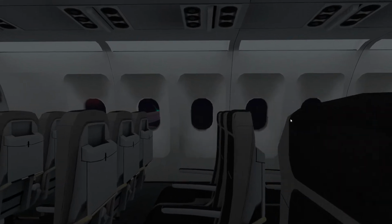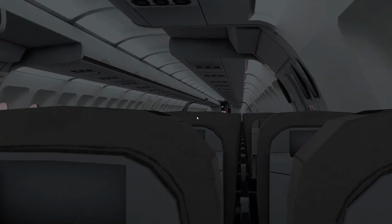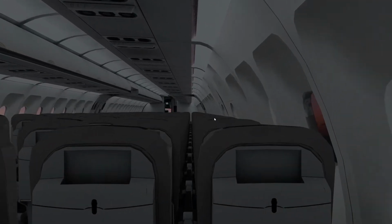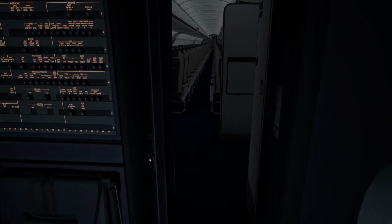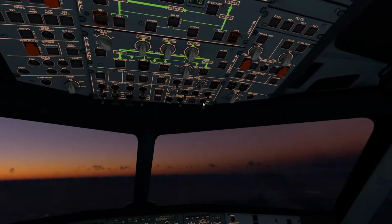Both wing views going here. American 452, descent pilot's discretion maintain flight level 240. The Myrtle Beach altimeter is 3004. Landing south. Myrtle Beach? I know someone that lives there. 3004, maintain pilot's discretion 240, American 452. Wrong one. There we go.